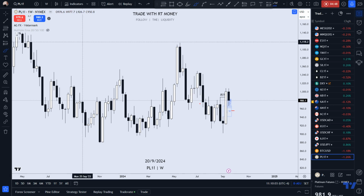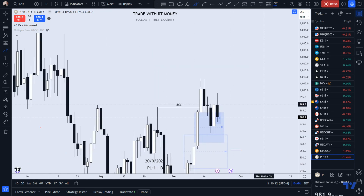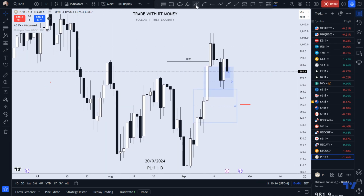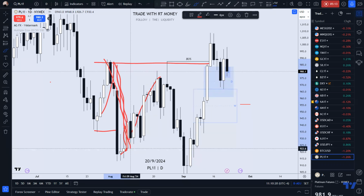That's the bottom line. Now, we're looking at the weekly, right? If we go down to the daily, here's that break of market structure. You can draw this line all the way over like so, right? We have that structure point. We break structure to the downside. We pull back into this trading range, this bearish leg of structure.